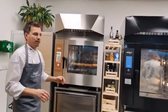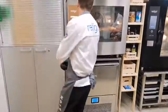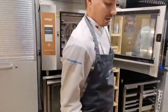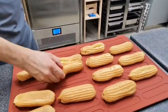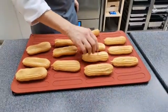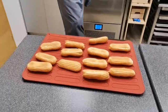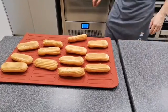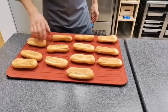We have 12 seconds for the eclairs, and I grab some gloves. See, it took about 25 to 30 minutes. And now it needs to cool down. Basically, you do this after you bake it, and you wait for a few minutes to cool down, and after that you can start filling. That's why we had to do it in advance, really earlier, because there's no time to just wait for cooling down and then filling.